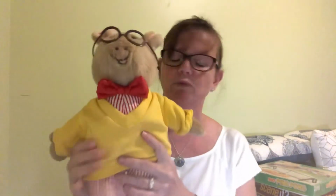And then the last toy that I want to show you is Arthur. Isn't he so cute, and doesn't that just bring back a zillion memories for you? At least it does for me. I'm old enough that I remember Arthur really well. We'll grab him around his neck. So anyway, this is Arthur.